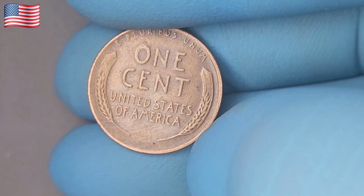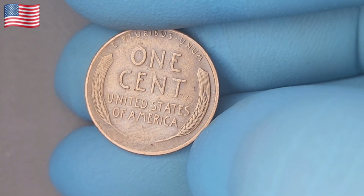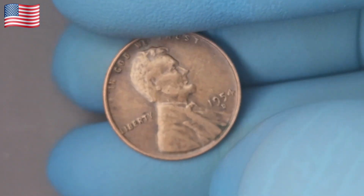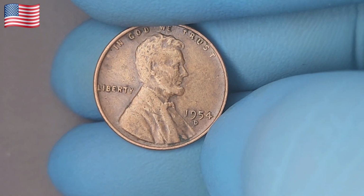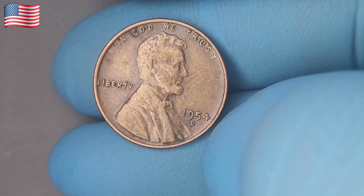Welcome, coin lovers and collectors. Today, we're going to dig deep into the story of the 1954 Wheat penny. At first glance, it may look like just another old coin from a pocket long forgotten. But beneath that copper surface lies the potential for hidden errors, rare varieties, and serious value.